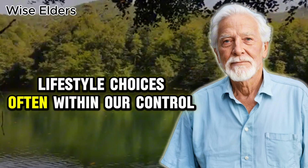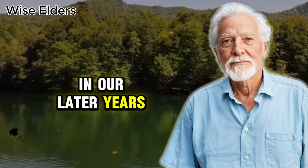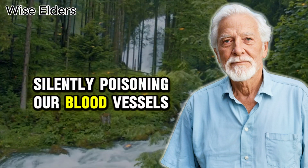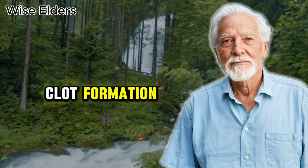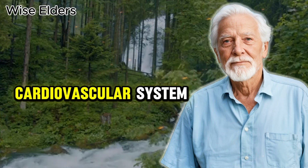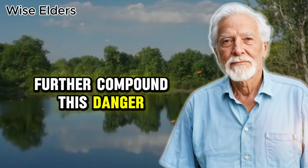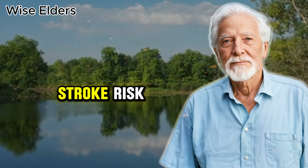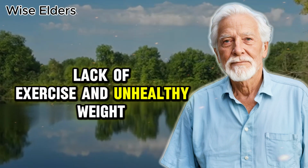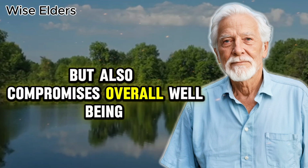Lifestyle choices, often within our control, have an equally profound impact on the risk of strokes in our later years. Smoking is one of the most destructive habits, silently poisoning our blood vessels and increasing the risk of clot formation. Each cigarette deepens the damage, creating more obstacles in our cardiovascular system. Obesity and a sedentary lifestyle further compound this danger, creating the perfect storm for stroke risk. The combination of poor eating habits, lack of exercise, and unhealthy weight creates a vicious cycle that not only contributes to strokes but also compromises overall well-being.